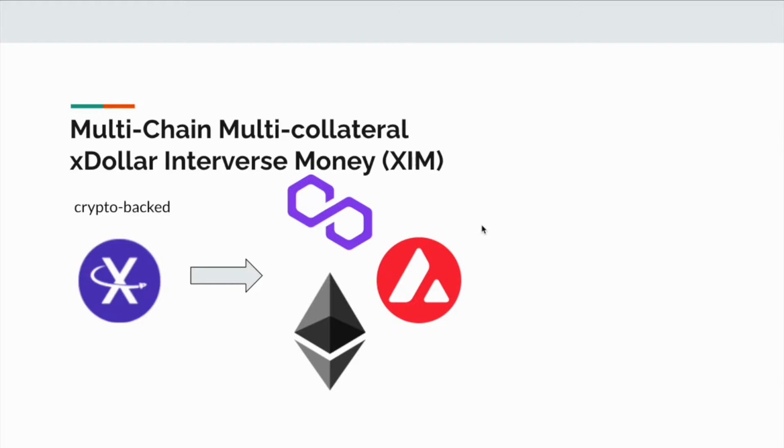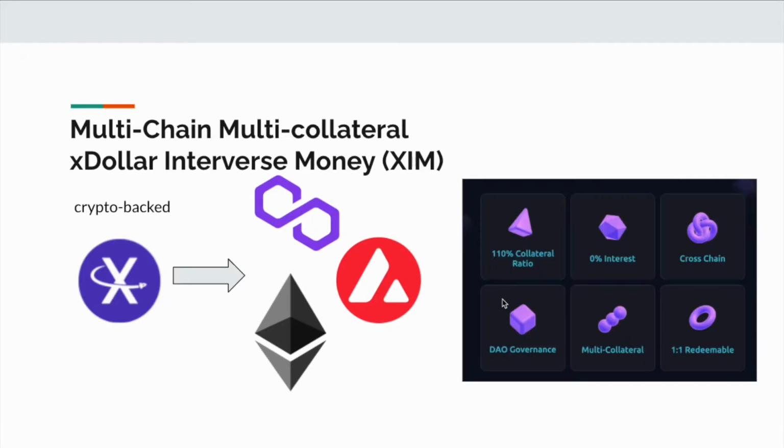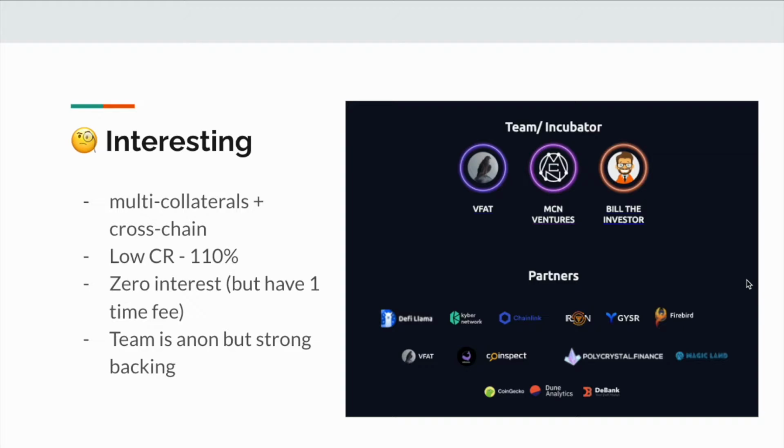Now xDollar aims to be multi-chain and also multi-collateral. So you can use Matic, Avalanche or even Ethereum to borrow stablecoin. And also they have a low collateral ratio of 110%, a 0% interest rate, but they do have a one-time fixed fee. Now I find that xDollar is interesting because it's multi-collateral, allowing us to use different assets to borrow stablecoin, and it aims to be cross-chain, not only on Ethereum. So if it's on Polygon, then it will be cheap fees for us. Low collateral ratio, 110%, big plus for degen traders. 0% interest, that's also a big plus, but there's a one-time fee.